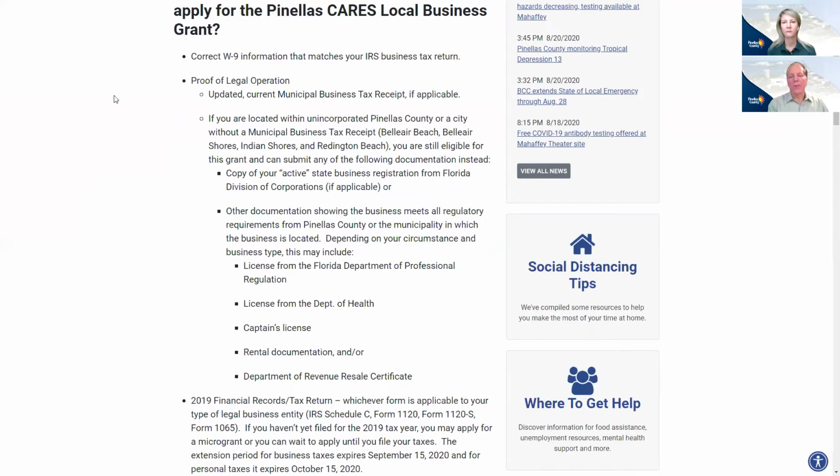So the first step in that process is, if you are in a municipality, and that would exclude the unincorporated county, obviously, but also the cities of Bel Air Beach, Bel Air Shores, Indian Shores, and Redington Beach do not have a business tax receipt requirement. So everybody else, though, if you're within the city limits of any other city in Pinellas County, the other 20 of them, you will need to have a business tax receipt.